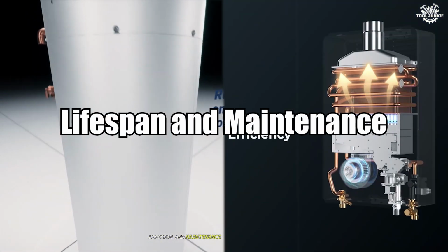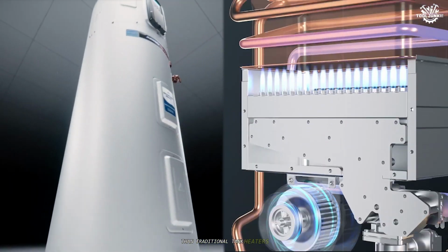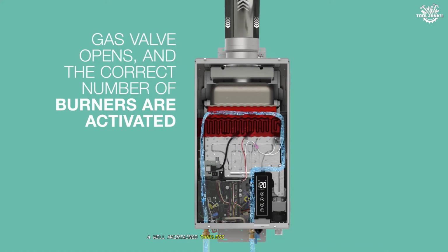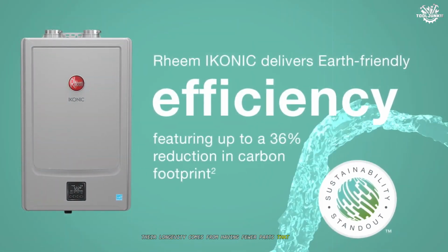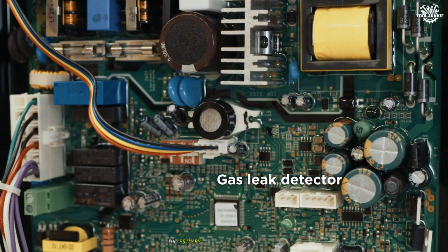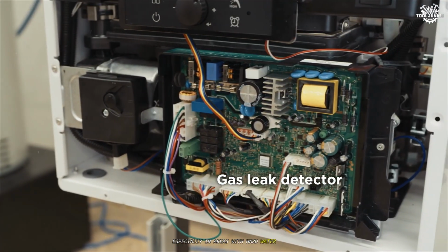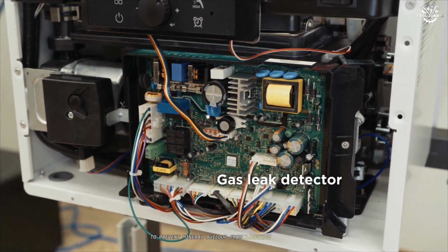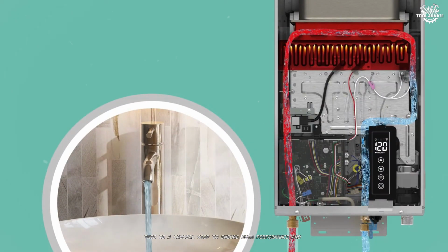Lifespan and maintenance. Both technologies offer a longer lifespan than traditional tank heaters. A well-maintained tankless water heater can last 20 years or even longer, which is a major selling point. Their longevity comes from having fewer parts that wear out, although they do require regular maintenance. The primary task is periodic descaling, especially in areas with hard water, to prevent mineral buildup from clogging the heat exchanger. This is a crucial step to ensure both performance and longevity.